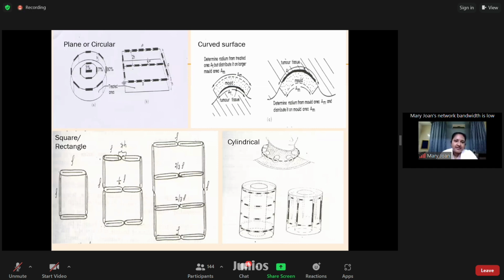And for a square pattern, again, the distance between the 2 lines and the ratio of the activity placed. In the inner line, if 1 line is added in the middle, then the activity along that line will be 1/3. And similarly, the active length of the source is the dark line. So the distance between the active length should not be more than h, and then the inner added line will have half the activity of the outer line. And if there are multiple lines added, then each inner line can have 2/3 of the activity.